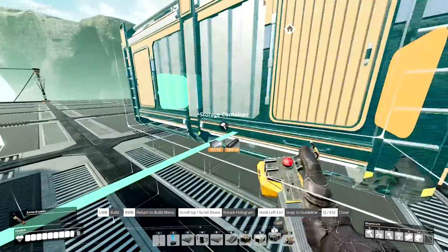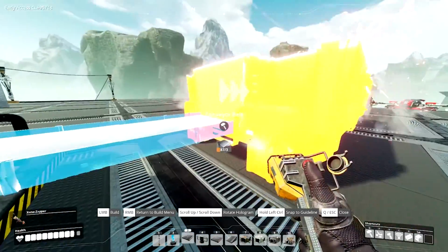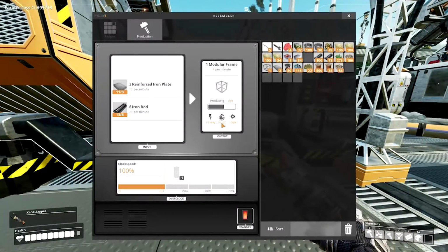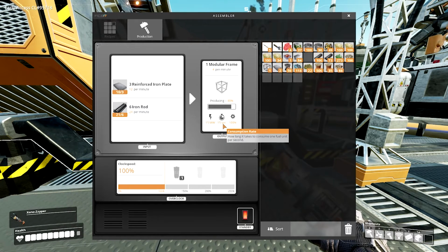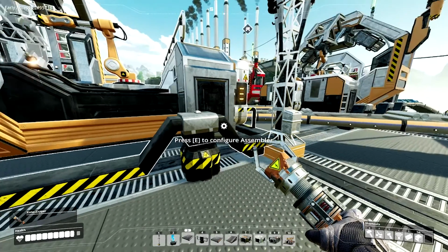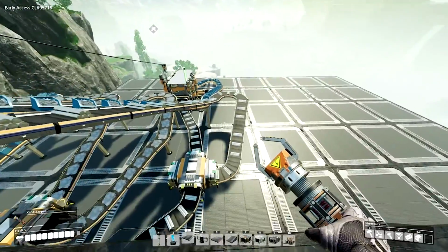So we are actually going to make a storage container because that's all we can do with that for now. All right, we're looking pretty good. What are our numbers looking like? The numbers are looking pretty good. It takes 15 seconds, so it's 4 per minute. That's not ideal. Not ideal at all. I mean, eventually these should catch up.